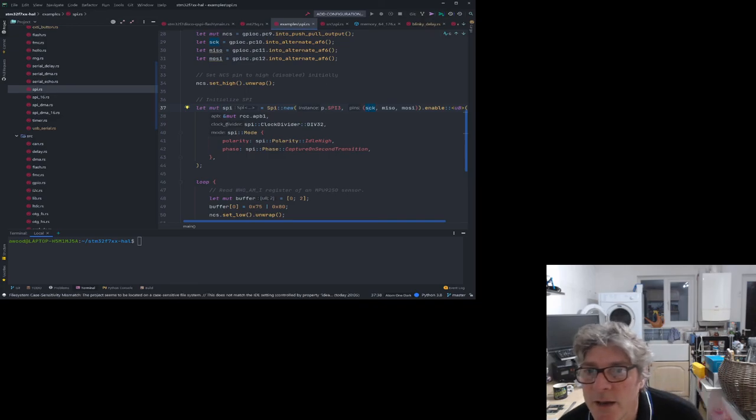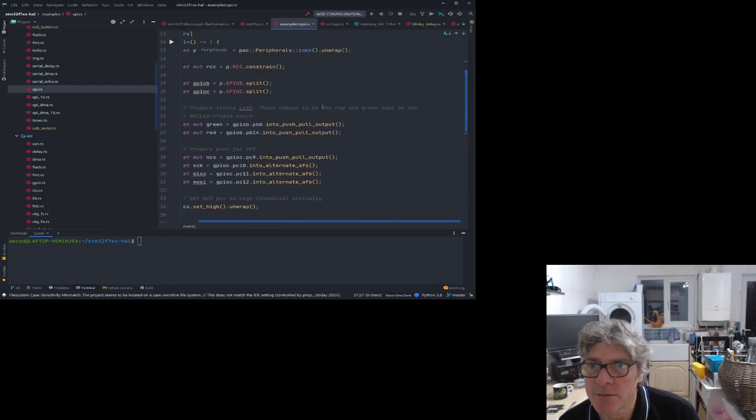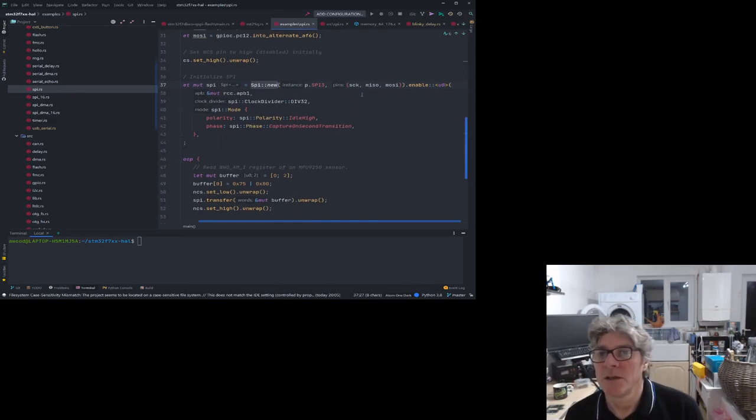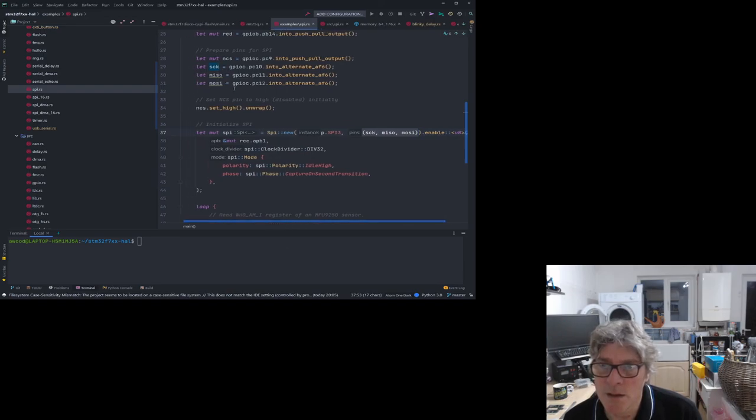Very good. Right, so here what they're doing is initialize SPI. They're creating a new struct here, and they're calling the static new implementation. And what are they passing in? They're passing in instance P SPI 3. I don't know where they're getting that from. That's a static part of P, peripherals, I guess. Interesting. Okay, and then the pins they're passing in, that is a tuple of pins that have been set up in the normal way, but with alternate modes in this case.